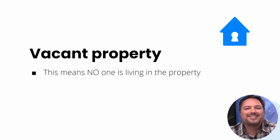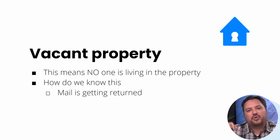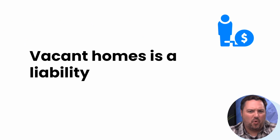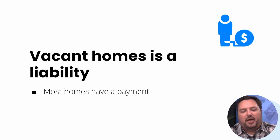Vacant properties. What does this mean? It means no one is living in the property. But how do we know this? Well, if you send a piece of mail and that mail gets returned as non-deliverable, that becomes a public record, and based upon that public record, we can then get a list of those. So why is this important? Well, here's the deal, guys. Vacant homes are liabilities.